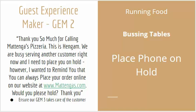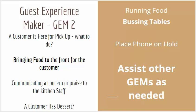Or a customer comes at the bar or at the register, and you are Gem 2, you're not behind the bar or anything, but you're like, hey, sir, have you been served? Let me get someone to take care of you right now, and go get someone to assist our customers. Let's talk about assisting other Gems. I was just talking about the importance of it. This is a team effort. So you want to be assisting others, and as they are assisting you as well.